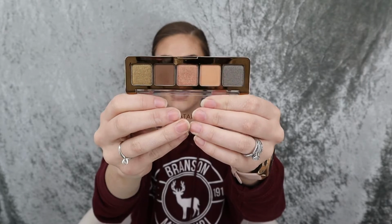This time we're stepping away from the foundations and we're doing an eyeshadow palette. This is the Natasha Denona Mini Star palette. Now, Natasha Denona palettes are very expensive. So the mini palette itself is $25 and they come with 5 different shades.